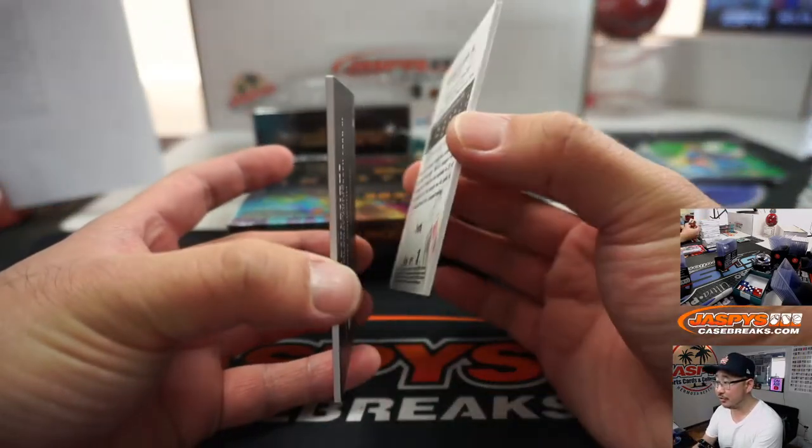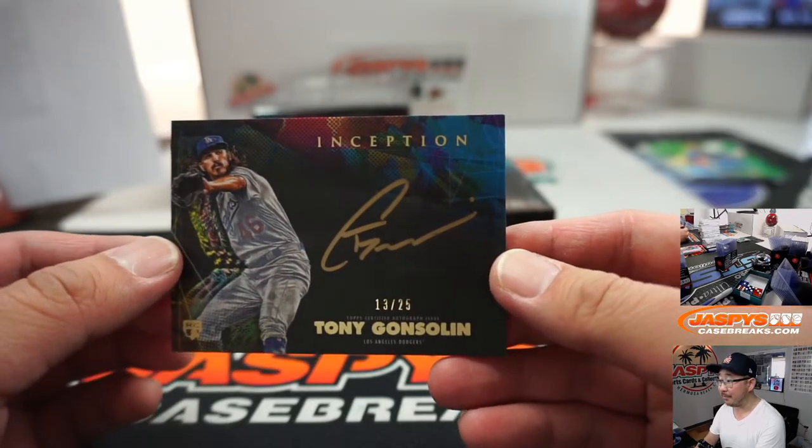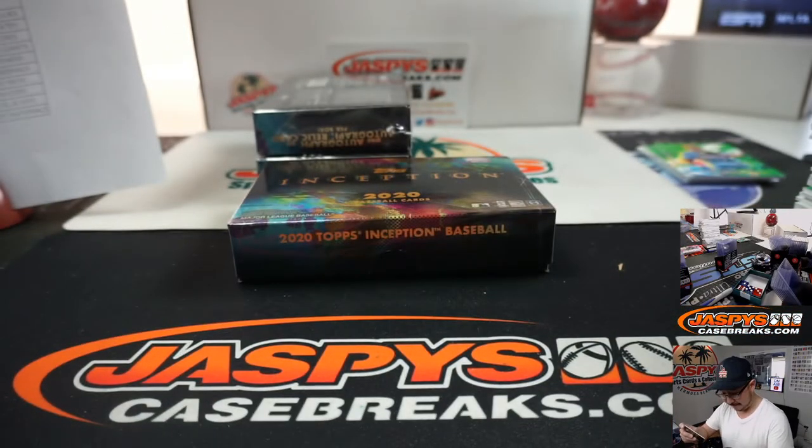All right, Acuna Jr. reveals a Tony Gonsolin, 13 out of 25. Gold ink autograph. That looks really sharp.